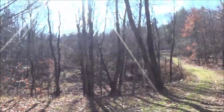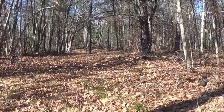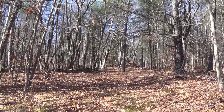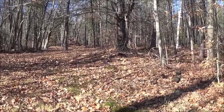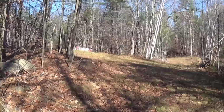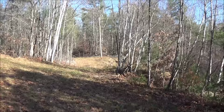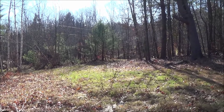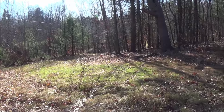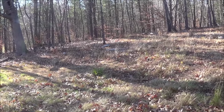Spin around here. Another part of what could be a logging type road, I guess, that kind of goes up the hill and cuts to the right back there. Alright, so this is the main trail we're coming up. Just off to the left up here. Probably, I don't know, 300 to 500 meters from the house, I'm guessing.